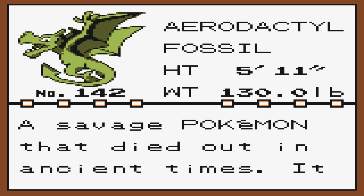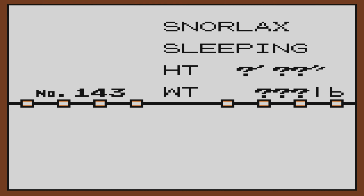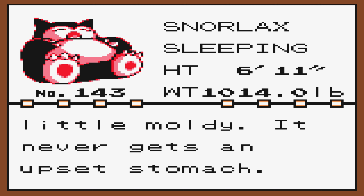Aerodactyl. A savage Pokémon that died out in ancient times. It was resurrected using DNA taken from amber. Snorlax. Will eat anything, even if the food happens to be a little moldy. It never gets an upset stomach.